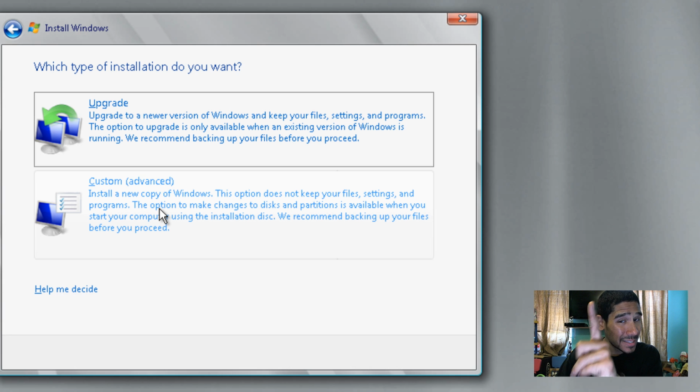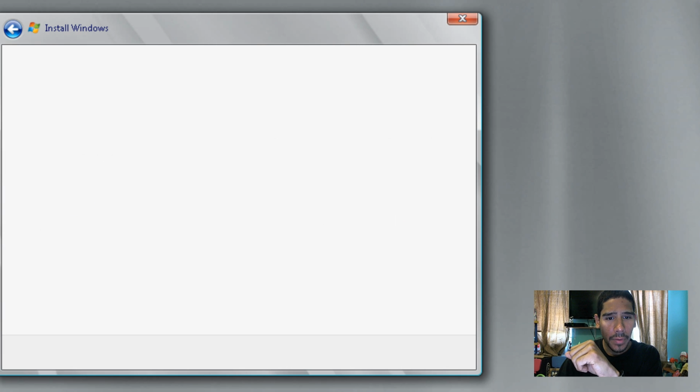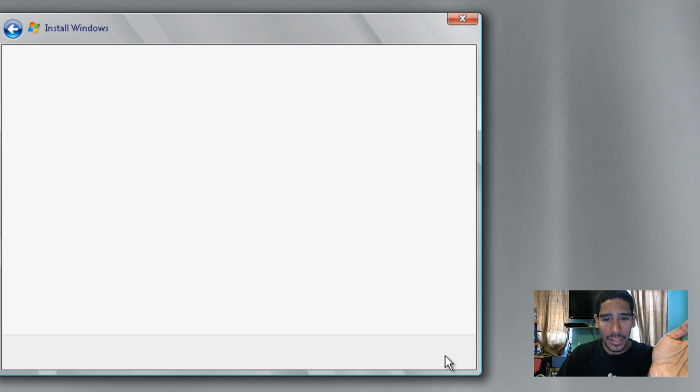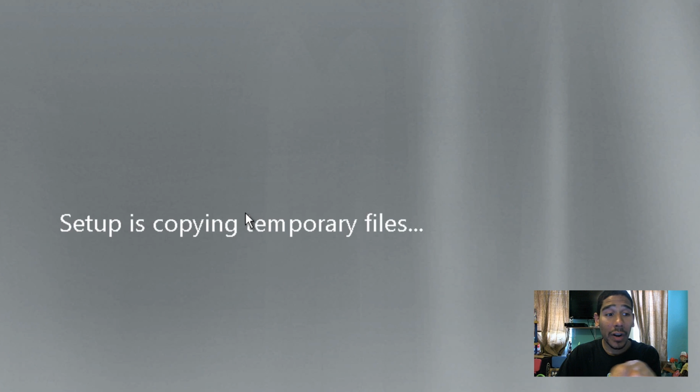If you do custom, that means you're going to be reformatting the hard drive. We do not want to reformat the hard drive. Okay? We want to do an upgrade. And what's going to happen is you're going to get this message: Windows 2000 Server Enterprise cannot be upgraded to. Oh, okay. That makes sense. I got Server Enterprise, so let's close that and let's rerun it again.